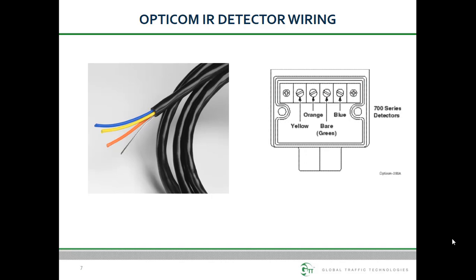Next, we will discuss detector wiring connections. GTT recommends the use of spade lugs when connecting the detector wires, both inside of the detector and at the traffic cabinet. When you look inside of the detector, you will see a label. Simply connect all 4 wires as indicated on the label.